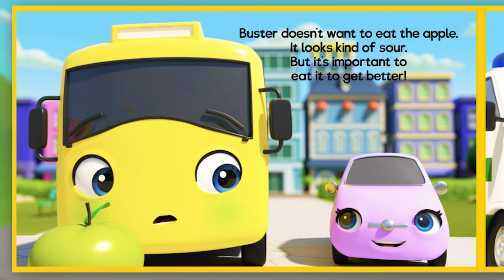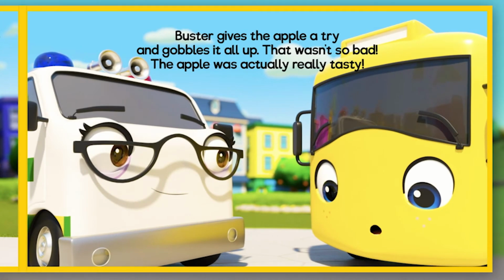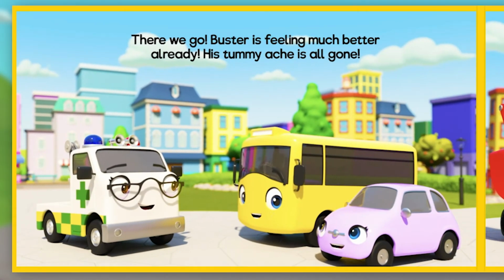Buster doesn't want to eat the apple. It looks kind of sour. But it's important to eat it to get better. Buster gives the apple a try and gobbles it all up. That wasn't so bad. The apple was actually really tasty. There we go. Buster is feeling much better already. His tummy ache is all gone.